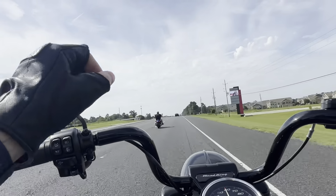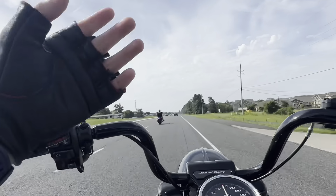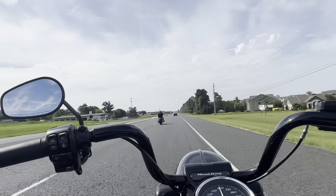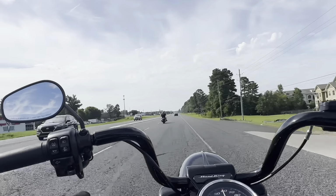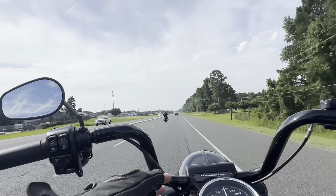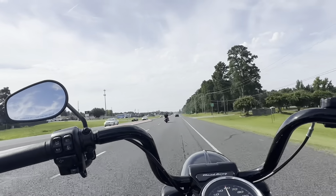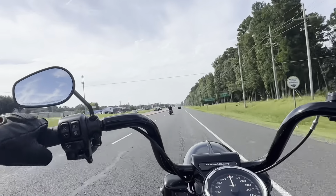This is way better than I was expecting. The overall package of looks, ride, feel, and sound. It feels great. It sounds great. This one looks all right. It's not my favorite out of all the Harleys, but it's not terrible. And it sounds like I would imagine a Harley is supposed to sound.